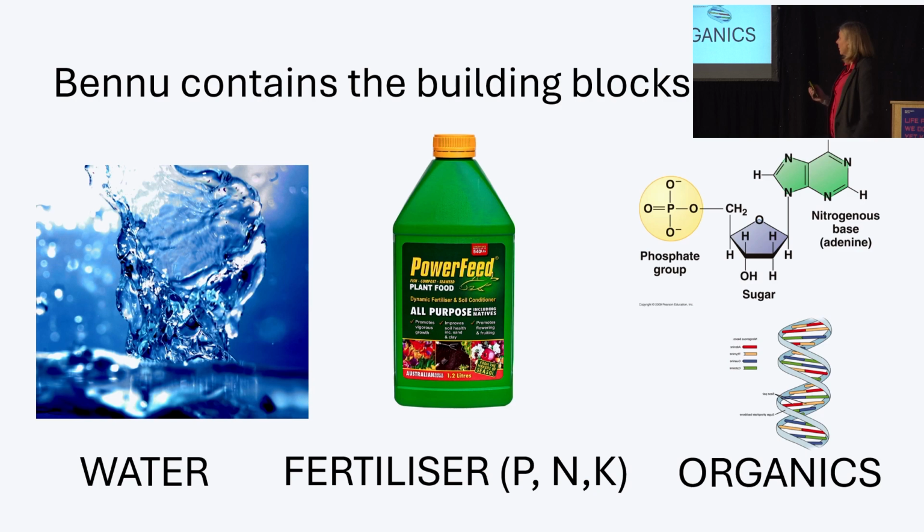Okay, so the overall message is that Bennu contains all of the building blocks of life. It contains loads of water. It contains all of the elements that you need to produce life. So it contains these fertilizing elements, and it contains loads of organics, as well as the phosphates, which make up the backbone of DNA.